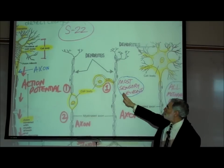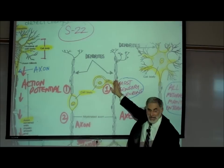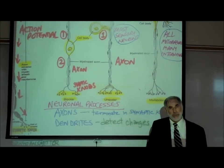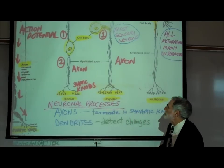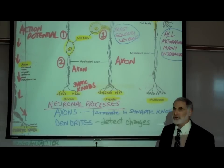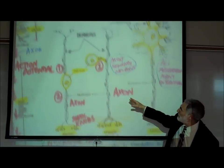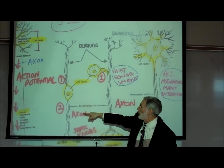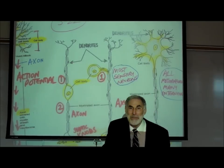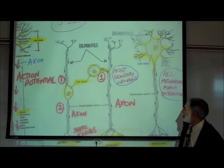Because this particular neuron has only one neuronal process coming off the cell body, it is described as a unipolar shaped neuron. Uni means one, so we're using this term to describe its shape. Sometimes these are also called pseudo-bipolar, something that looks like it's bipolar or has two neuronal processes, but in fact it's not truly bipolar, it's unipolar. But most of the time they call it a unipolar shaped neuron.